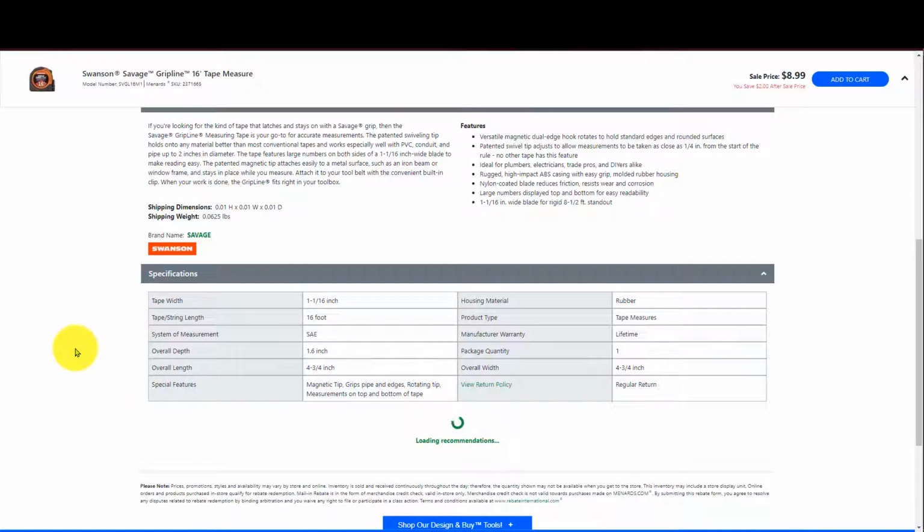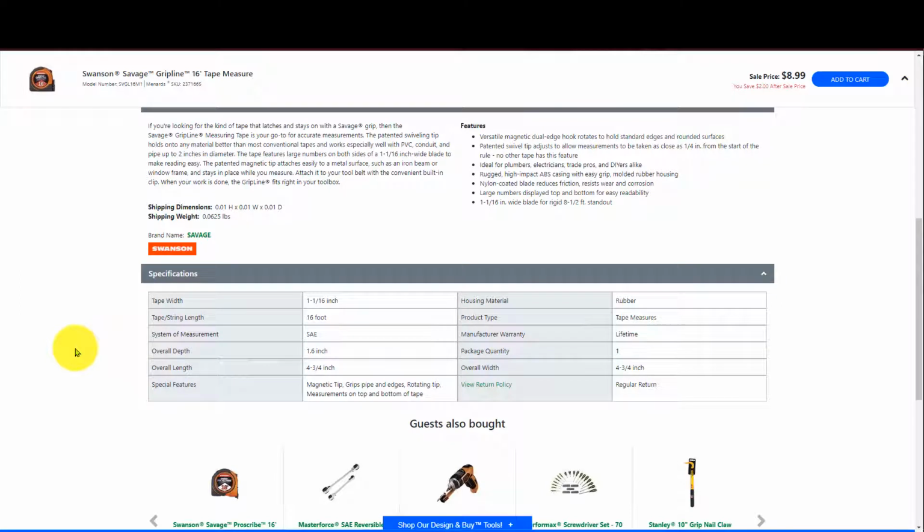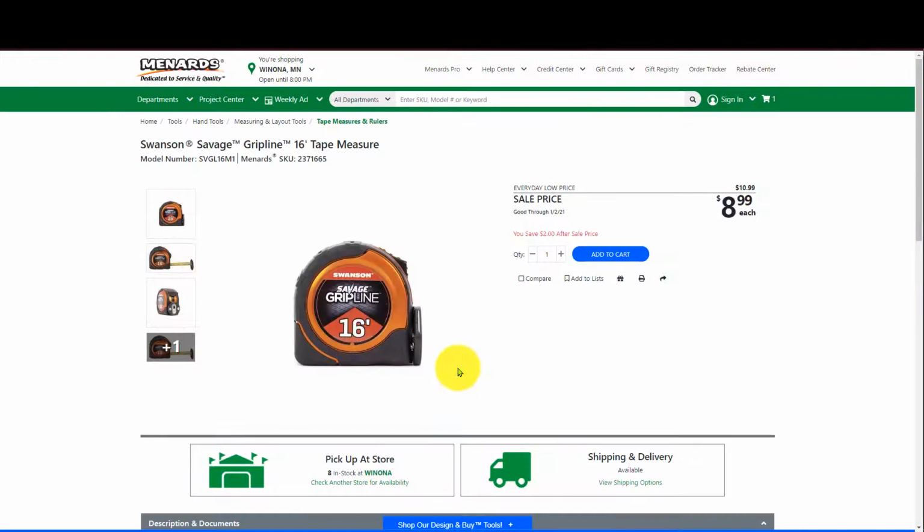What's the reach? Does it even say how long it'll take before it bends? Okay. Overall width. See, this is something I have a problem with. Overall width. Don't assume that you have a 4-inch wide tape. You don't have a 4-inch wide tape. What they're doing is they're measuring this.